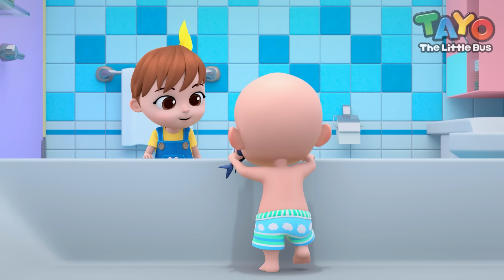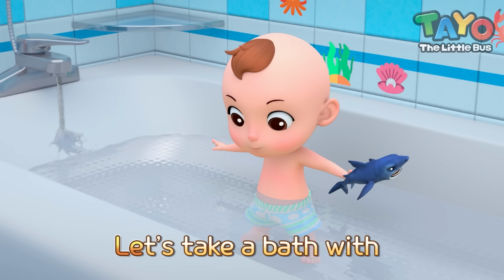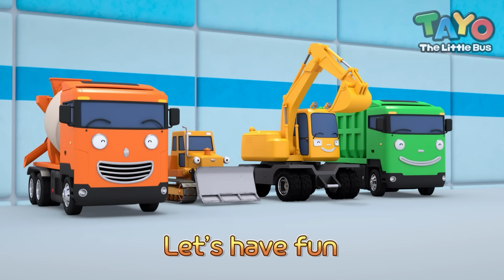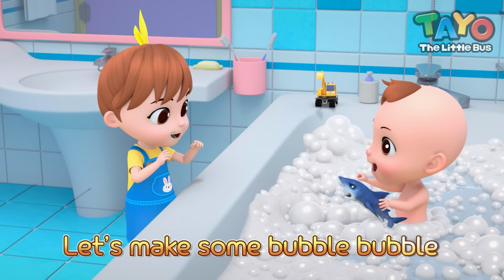Take a bath with strong, heavy vehicles. Jump in the bathtub, let's have fun. Let's take a bath with strong, heavy vehicles. Jump in the bathtub, let's have fun. Bubble, bubble, let's make some bubbles. Let's take a bath together.